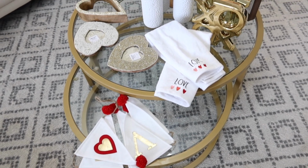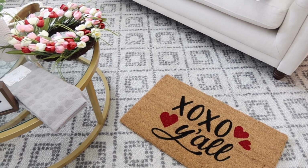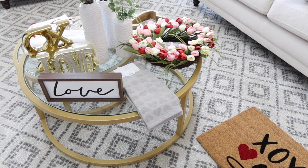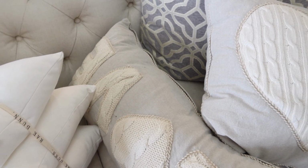Here is a look at everything I have to decorate with. So some of this is old, some of this is new, but I like to lay everything out so I know what I'm working with. Then when I'm decorating spaces, I know how much I have left. I know if I have a lot more that I need to start putting places, but it just gives you an idea of what you're working with.